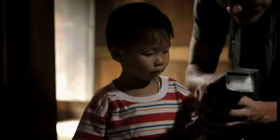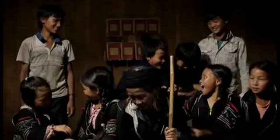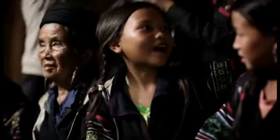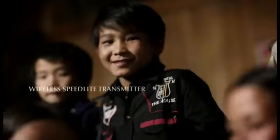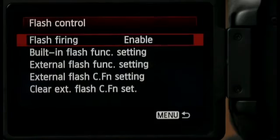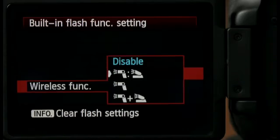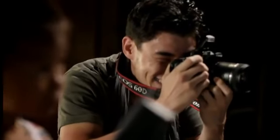Understanding light is understanding photography. By bouncing light off my surroundings and manipulating shadows, these folks radiate with greater clarity. With the EOS 60D's integrated speed light transmitter, I can wirelessly control external flash units like the Speedlight 580 EX2 for even illumination.